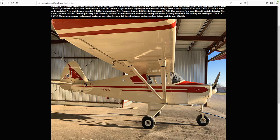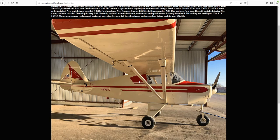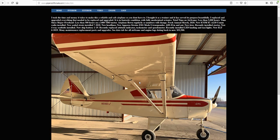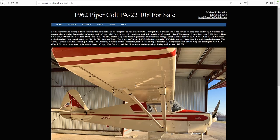With all the upgrades I've done with this airplane, I sincerely believe that it is better than it was when it was brand new. It's got modern avionics in it, the ADS-B that, my understanding is, half the airlines do not have a setup like what this airplane has. It's really nice, and the comm radio is really nice.